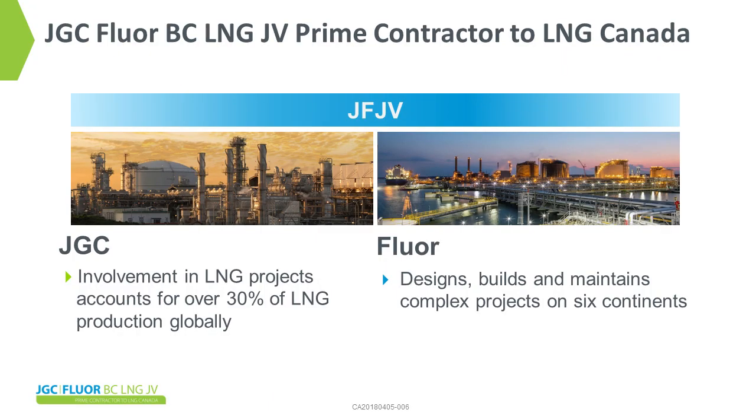JFJV is a joint venture partnership between Japan Gas Company, whose involvement in LNG projects accounts for about 30% of global production, and Fluor, an engineering, procurement, and contracts management company, who builds and maintains projects on 6 continents.